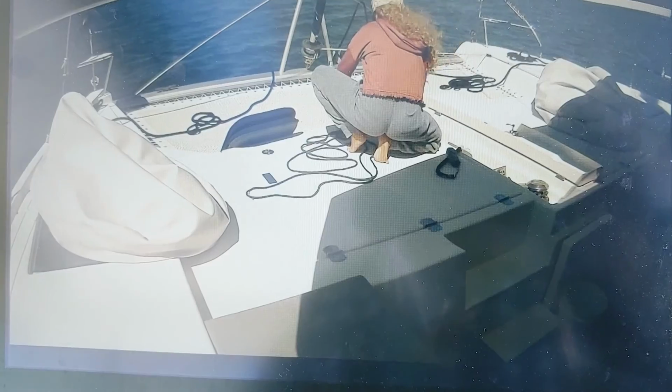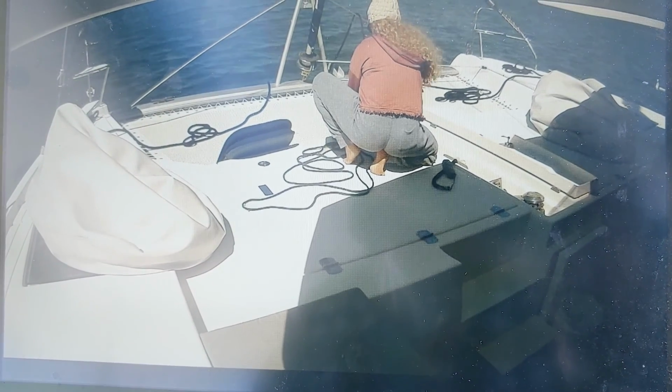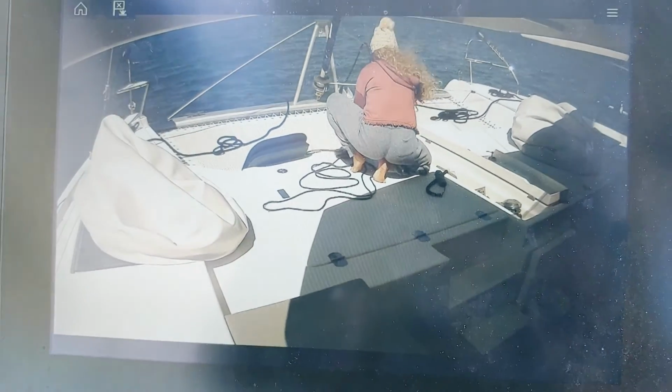We just got a new bridle, because our other one was really chafed and fraying, and the guys made it a little bit longer than the old bridle. So Adrian's having a problem getting it all set up because it's just a little bit too long at the moment. So we've got to figure that out.